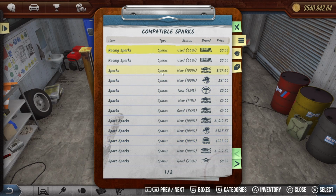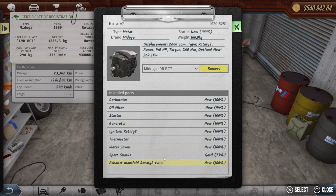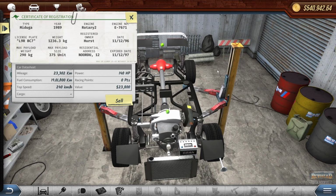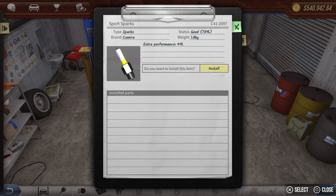Where are we at now? The 140. Oh, well, those didn't work. That didn't go up at all. Okay, so sport sparks, removing those. Racing sparks at 56%. I don't think that would help. But let's see. 135. Yeah, I didn't think that would help. Those are actually ruining my performance right now. Sport sparks at 73%.